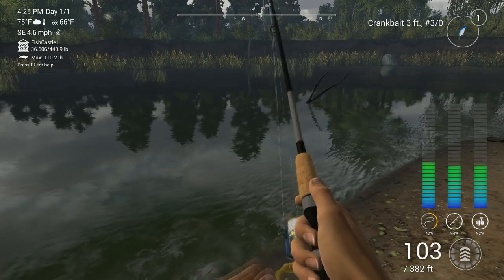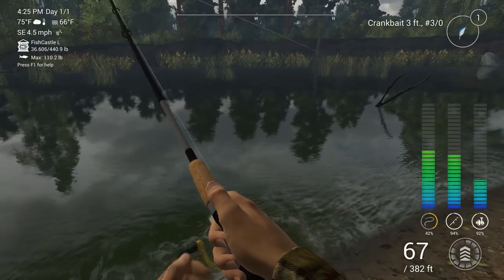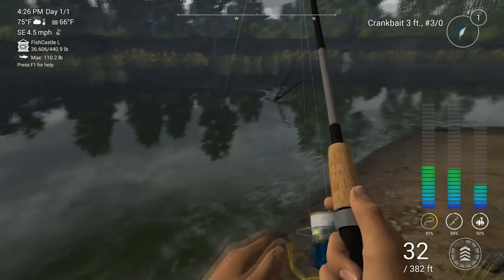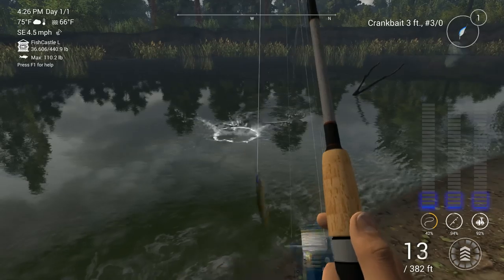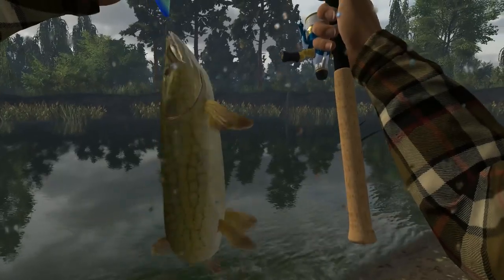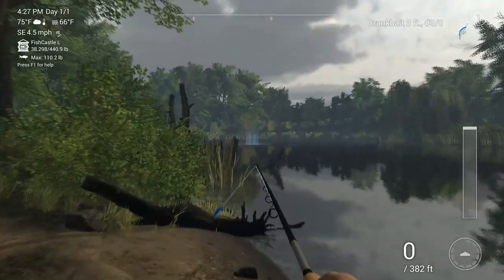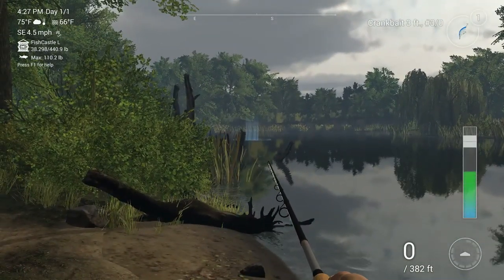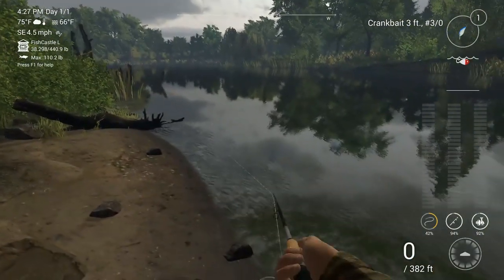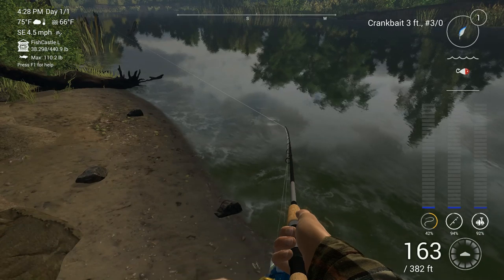Be damned. That's what it is. Didn't take long for that to get attacked. And it's a chain pickerel. Those are rare here. Yep, those are actually rare here, so not even a young one. Yeah, it looks like they're going for deep stuff. Well.